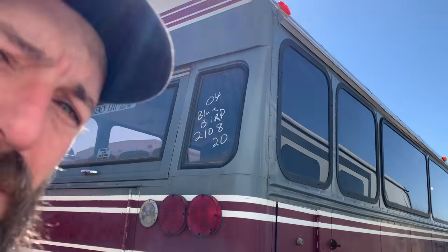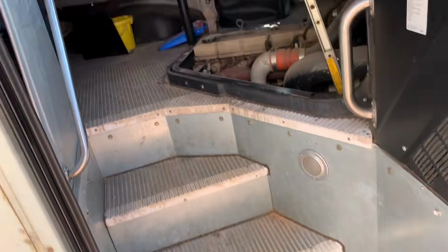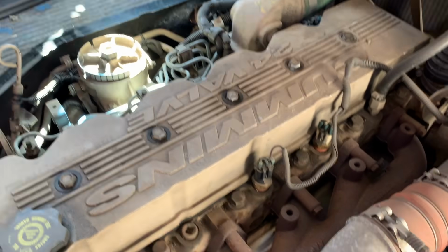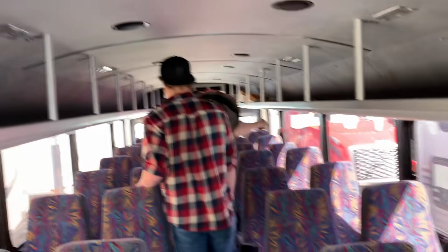Well, found the bus. Made it down here. A little hectic trying to get them to unlock the gates. Guess there was a mix-up on their app, not letting us load up at a certain time, but we did find it. We have a 2004 Bluebird bus with the Cummins 24 valve diesel, and the guys are checking it out.